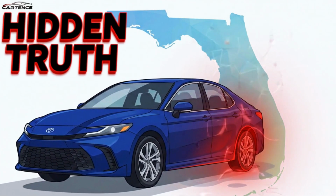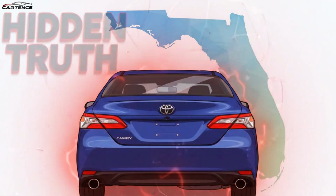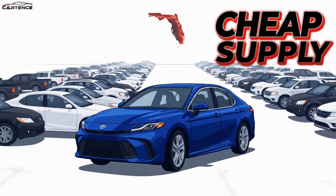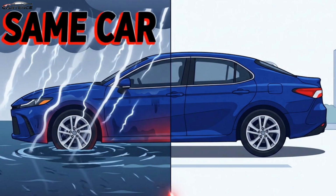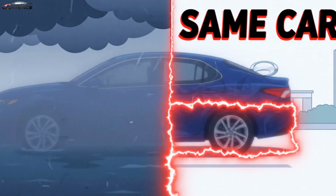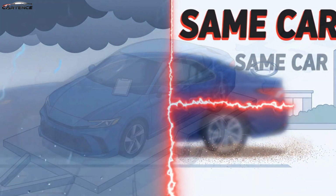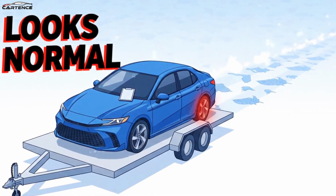Here's the part most buyers don't know. Florida isn't just where flood cars get damaged, it's also where a lot of the country's cheapest used inventory comes from. That combination means the same car that sat in standing water during a storm can end up back on the market in the same state or shipped somewhere else entirely with paperwork that looks completely normal.